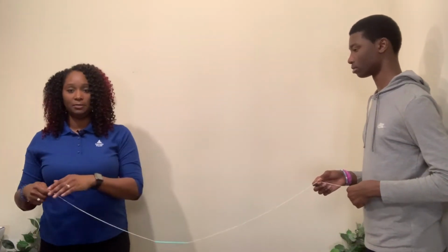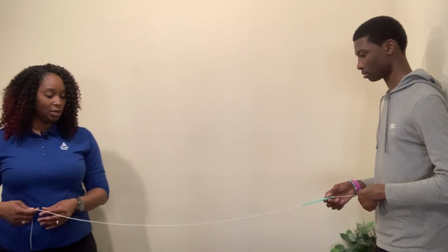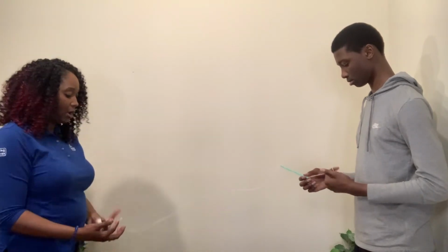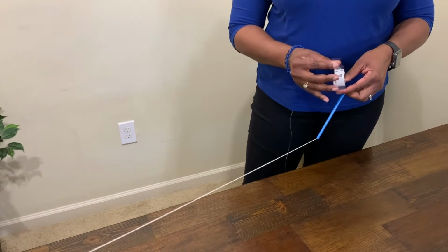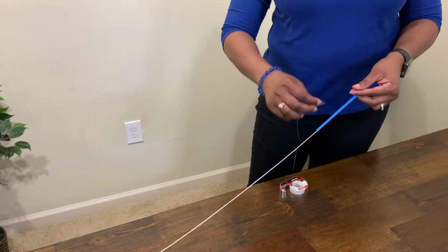All right, and then what you want to do is secure the string. So we're going to hold this string tight and make sure there's tension between both ends of the string. Jeremy, I'm going to let you start off. You want to get some tape and put 2 pieces of tape onto the straw.